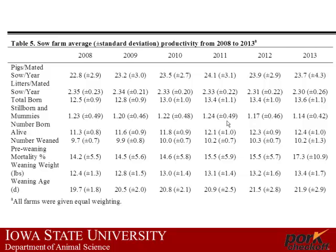So what happens then is our number weaned went from 9.7 in 2008 to 10.2 today. The problem that I see, the big red herring in this data set, is this pre-weaning mortality. In 2008, it was 14.2%, and the problem is it's continuing to increase.